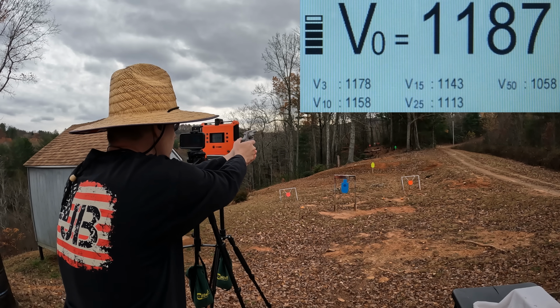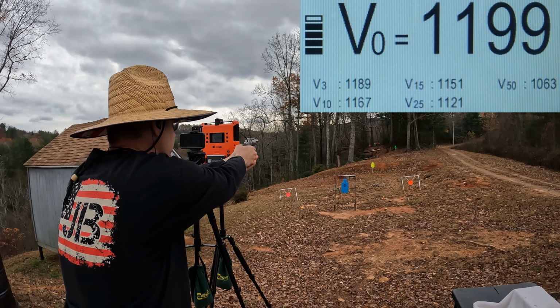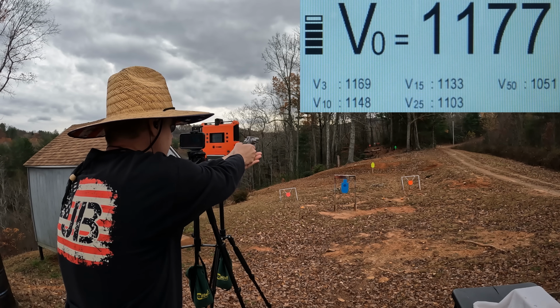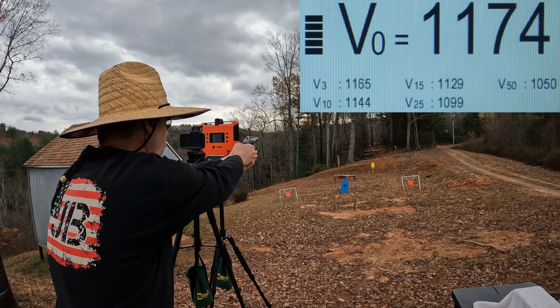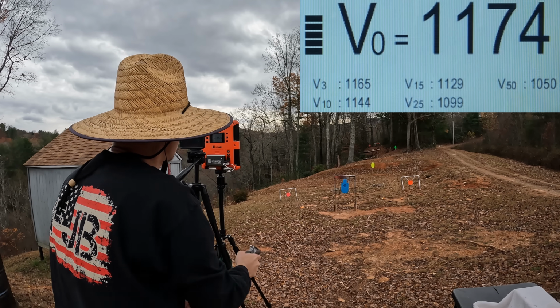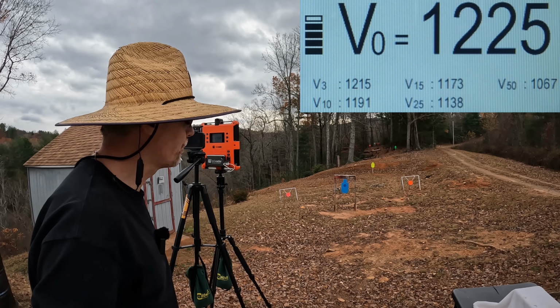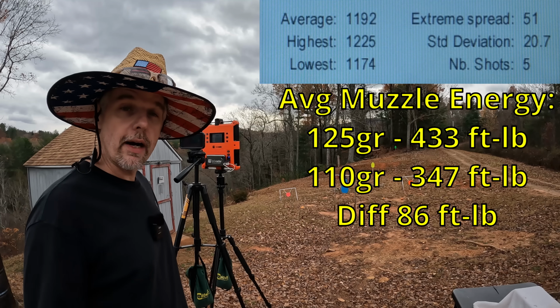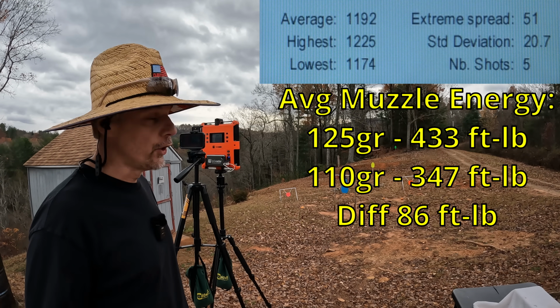1187. Yeah, I'm wrong. 1199, and this feels much softer. 1177. 1174. And 1225, so we had one jump up there at the end, but pretty much all the rest of them were slower. Let's check out this average. All right, so our 5-round average that time with the 110 was 1,192 feet per second.